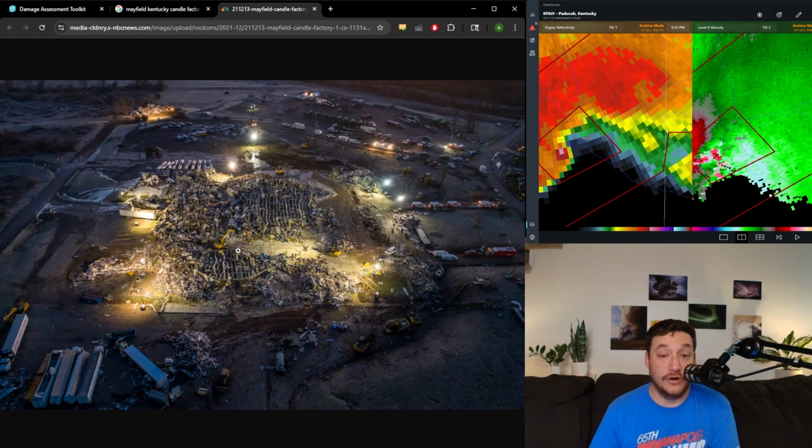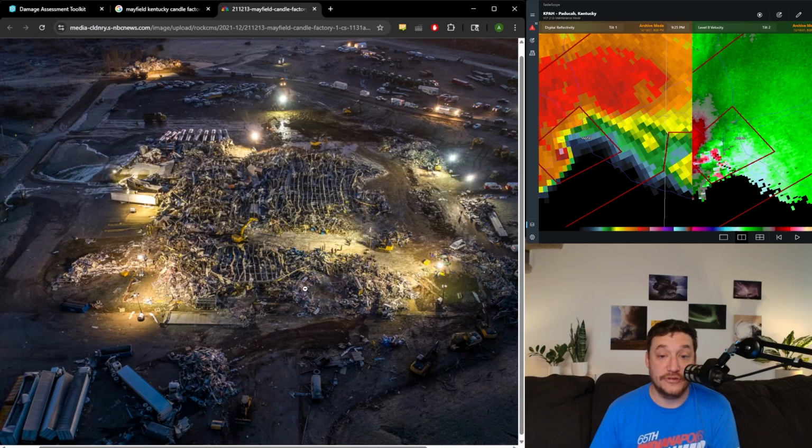It's gone. That is about as bad of damage as you can get for a factory in general. There were 110 people in there. 8 deaths. I'm sorry, it was 8 deaths, not 7. And a lot of injuries with this particular candle factory.